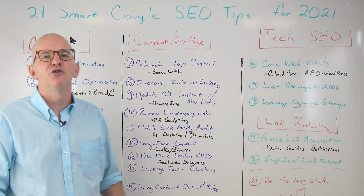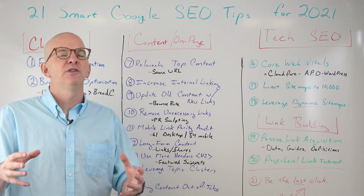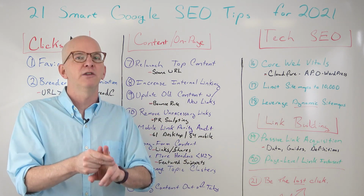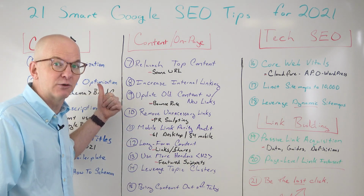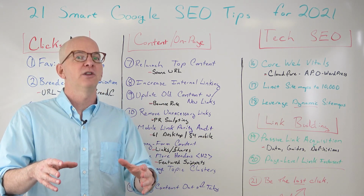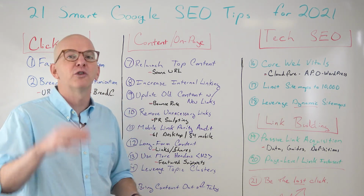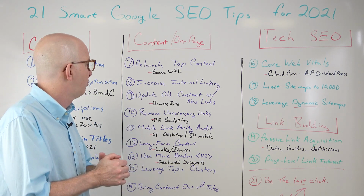Number 8, increasing internal linking. Now, a lot of top SEO agencies, when they need to quickly increase rankings for clients, there are generally 2 things that they know are the easiest levers to pull. First, title tags and meta descriptions, what's getting more clicks, but second is increasing the internal linking. You know that you can increase internal links on your site, and there's probably some opportunities there that you just haven't explored. So let's talk about a couple easy ways to do that without having too much work.